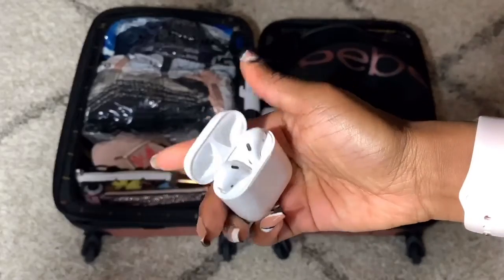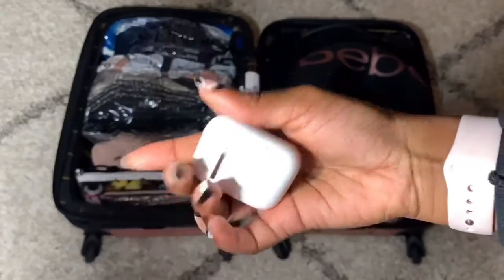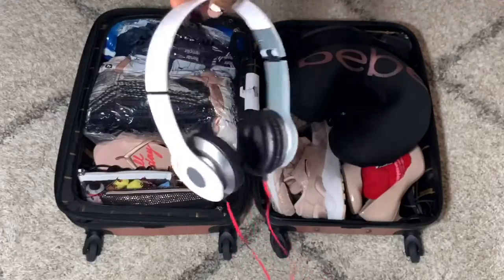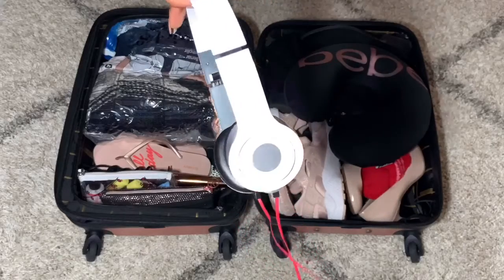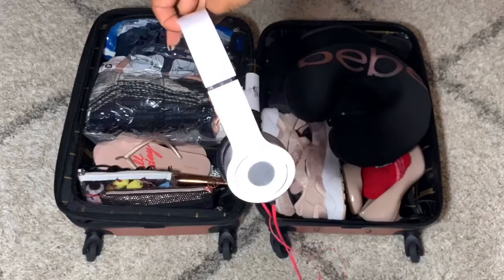So I don't go anywhere without my AirPods, but they do tend to die, especially when you're on a long trip. So I always like to bring a pair of backup headphones, and if you're like me, earphones can kind of hurt your ears after a while, so it's great to have regular headphones as well.